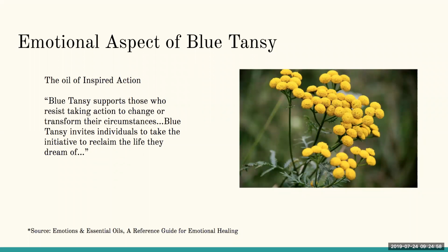Blue tansy necessitates that individuals choose to take the helm of their life. It also encourages individuals to live in alignment with the whispering of their inner voice, prompting them to make necessary changes. When an individual represses these messages, they often feel lethargic, drained, apathetic, sluggish, and exhausted. Blue tansy invites individuals to take the initiative to reclaim the life they dream of. Blue tansy invites individuals to manifest their passion into action. This is especially important when there is a desire to retreat or self-sabotage. I know I am guilty of that.